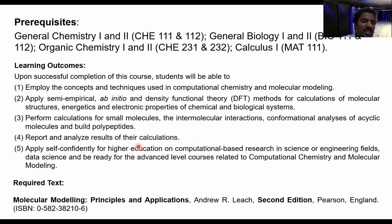They will report and analyze results of their calculations, because this is a very important point. If they do all the calculations but don't know how to analyze them, then it will not be helpful. By doing all these things, they will be able to apply self-confidently for higher education on computational-based research in science or engineering fields, data science, and be ready for advanced level courses related to computational chemistry and molecular modeling.